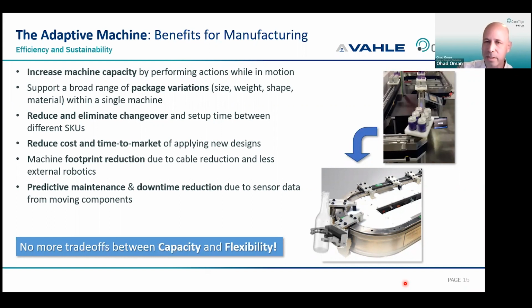All you need to do is update the software. You don't have to replace parts. You don't have to adjust the physical mechanics of the machine. It allows you to do things while in motion, and that way you can produce a wide range of package variations on the same production line. You can adjust to size, to weight, to shape, to styles, to printing, all in a single machine. You don't have to stop the machine for changeover, just for parameter adjustments, and there you go. You can continue doing work on the same production line with minimal setup time between different SKUs.